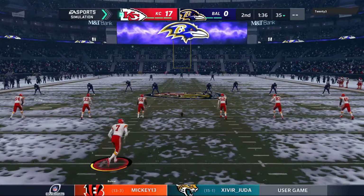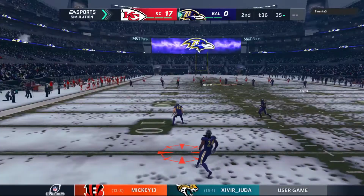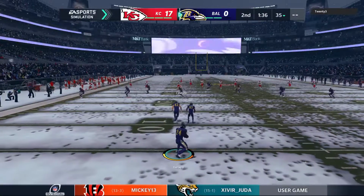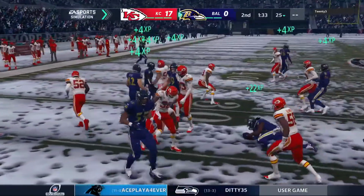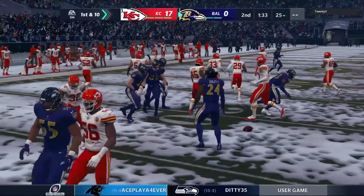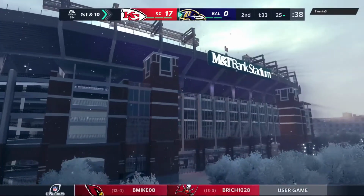Harrison Butker. Now after the touchdown, here's Butker on to kick it away. This one fielded at the 5. And he'll be stopped up at the 25. First and 10 at their own 25-yard line.